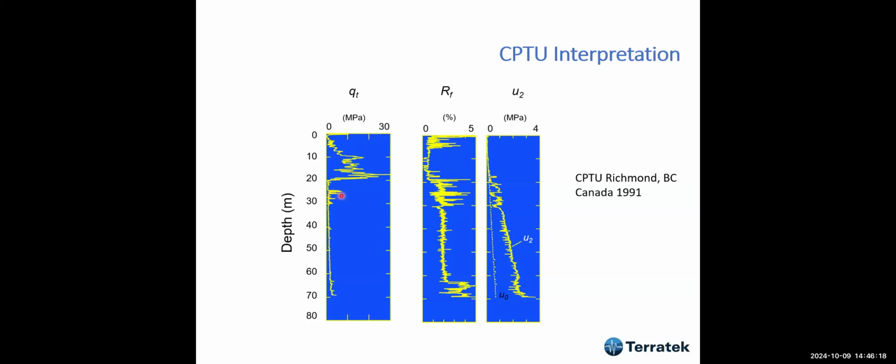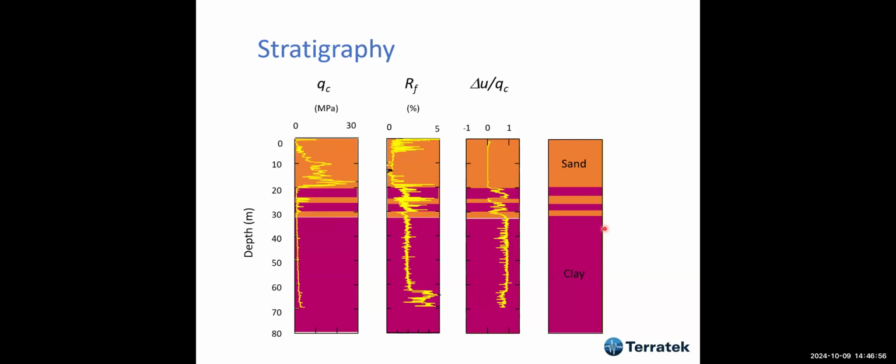sand seams. Why? Because we have a sharp increase in the QT, and this is also observed with a reduction of pore pressure, the measured pore pressure. Okay, so this is U naught, the original value, the water level, the existing pore pressure in the ground, and this is the measured pore pressure during the test. And looking at this stratigraphy, we can easily find where we have sand, where we have sand seams, etc. And this is the way we used to do it back in the early 90s.